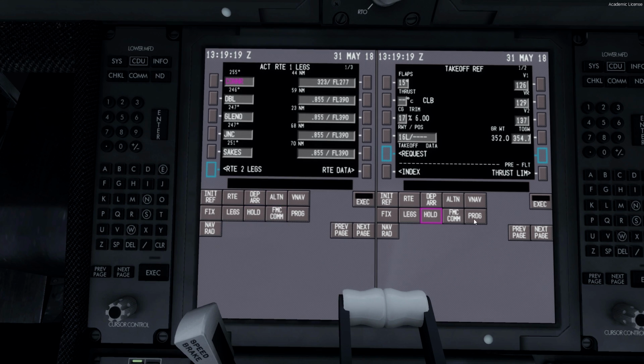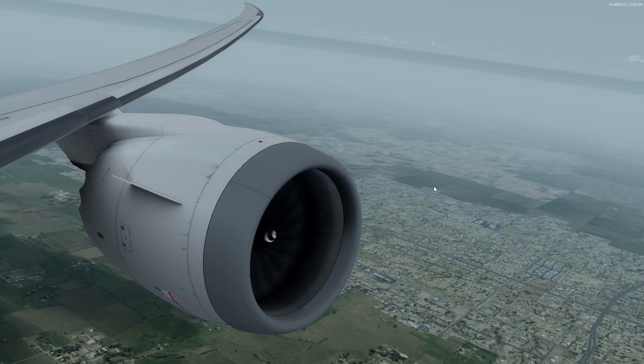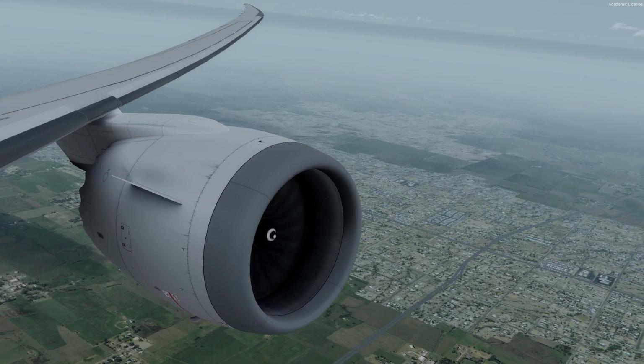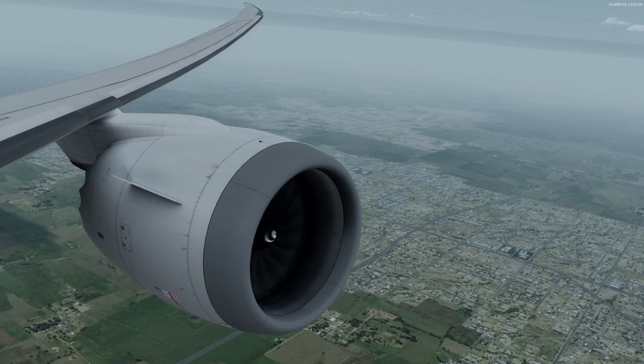I'm going to stick this one onto the legs and this one onto the progress page. And already, guys, we are at 11,000 feet. As I said, this aircraft literally takes itself away into the sky. It's an absolutely beautiful aircraft to fly.